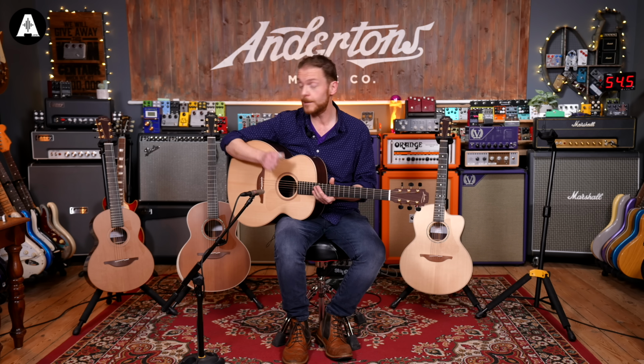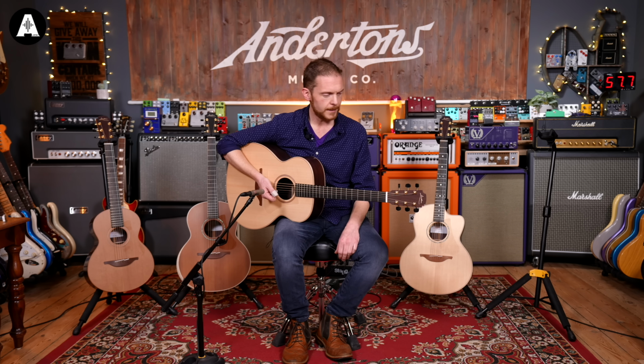I should point out, none of these Lowden guitars are what you would describe as cheap, but I think it's a case of you get what you pay for, and what you get is a really, really great guitar. So I think we'll move on to the next one.